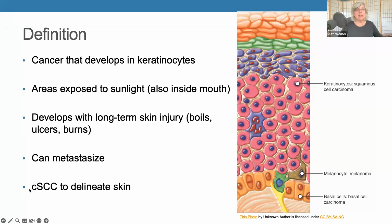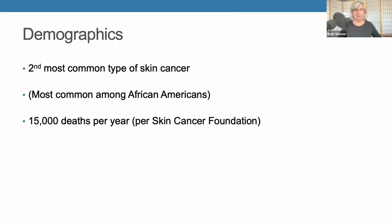I'll add here that this acronym CSCC is here to delineate that it is cutaneous squamous cell carcinoma. And the reason that this will appear sometimes in the medical literature is to distinguish this from squamous cell carcinoma that happens in other organs. For instance, there can be squamous cell carcinoma of the cervix or of the uterus or of some other areas. So we use the small c to delineate that this is happening in the cutaneum, or the skin. I don't know if cutaneum is a word.